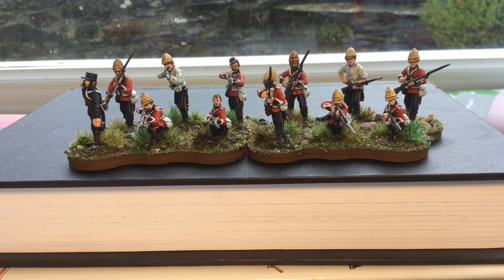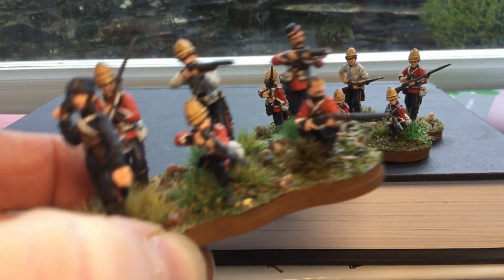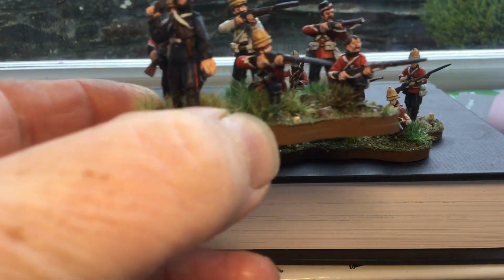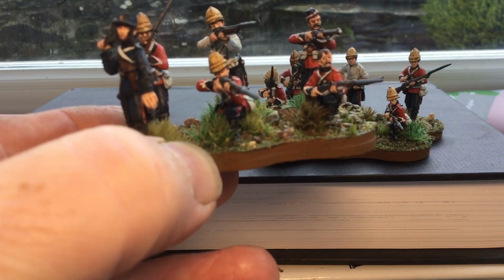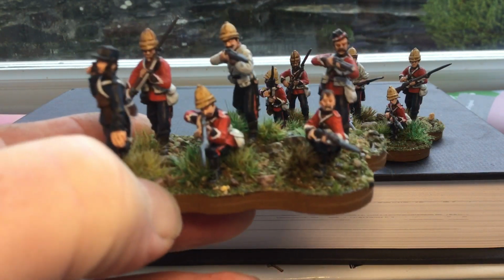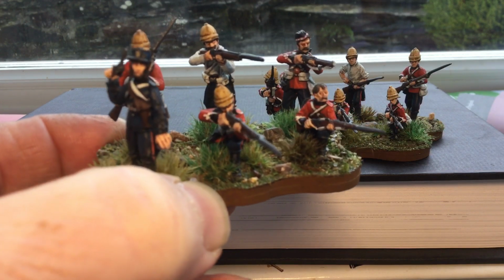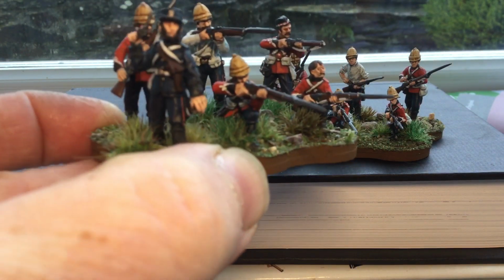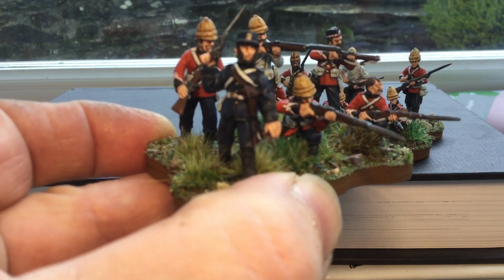This is a mixture of Perry and Empress. Bring them slightly closer. The ones at the front are Empress. I bought a few packs of kneeling figures because this is basically made up mostly of Perry plastics, and they're all sort of standing poses. So I wanted some kneeling. I could have bought the Perry ones, but I happened to be buying some Empress, I think it was Dragoons, so I thought I'd get some of the kneeling figures while I was at it. So the kneeling figures are Perry, Empress. So is this bloke on the end here, they do a couple of command packs, so I thought I'd use him.